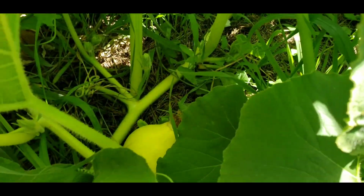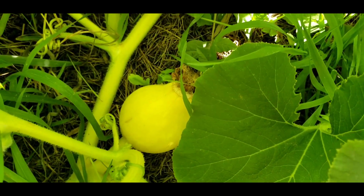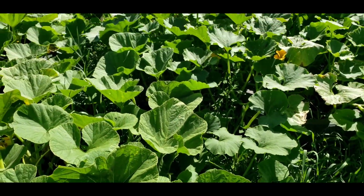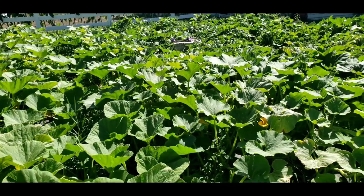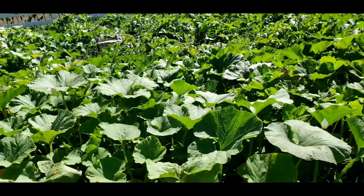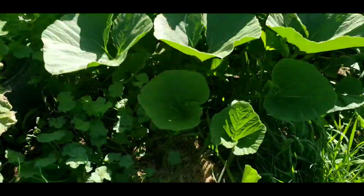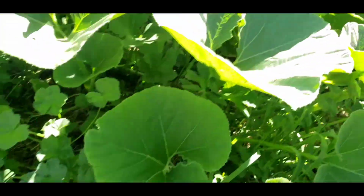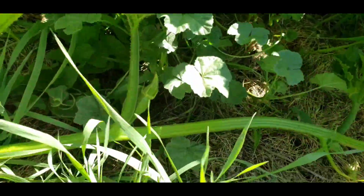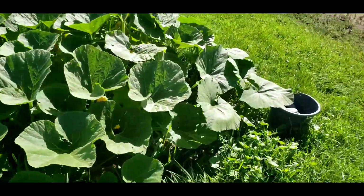And there's a little one. This is a Big Max. They tend to be yellow, and then they get more of an orangey peach color as they get bigger and more mature. See, I've got plenty of flowers in there. I'm guiding my vines here to keep them out of the lawn as much as possible. They will eventually grow out into the lawn. They do every year.